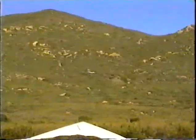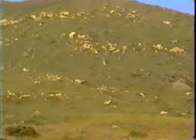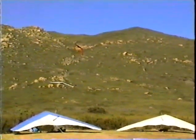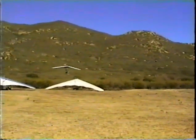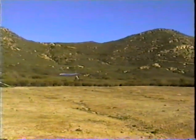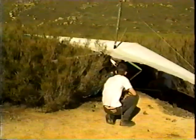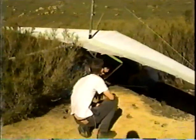Do that in a double surface and it would hurt, huh? And here we have Tom coming in, to be followed shortly by Ralph. He was right there. This could be interesting. Hi, Tom. How do you like hang gliding so far?